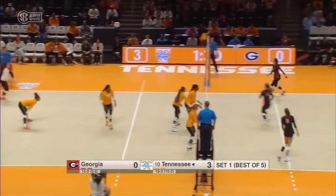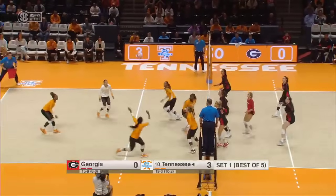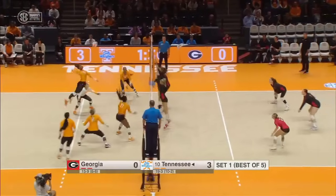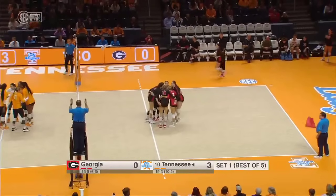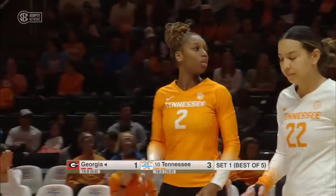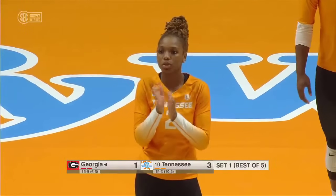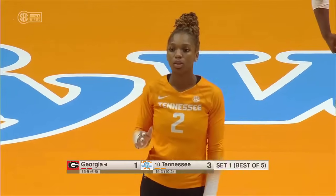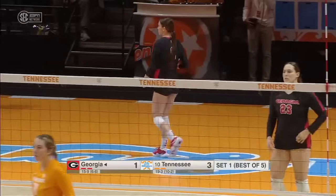Tennessee's libero Yolanis Torres to serve. Just got the ace, SEC Defensive Player of the Week last week. In the back row, that's Erica Lovett. No hands at the front line for Georgia. The Bulldogs on the board. That's a great swing. She's really mixing it up. Caroline Kerr is with her set. She's moving the ball all around, so she's making those defenders on Georgia really work for what they have to do.